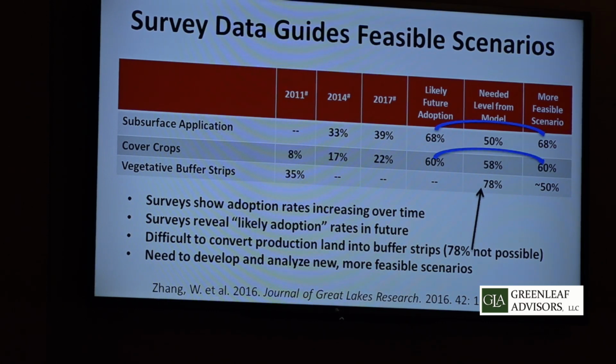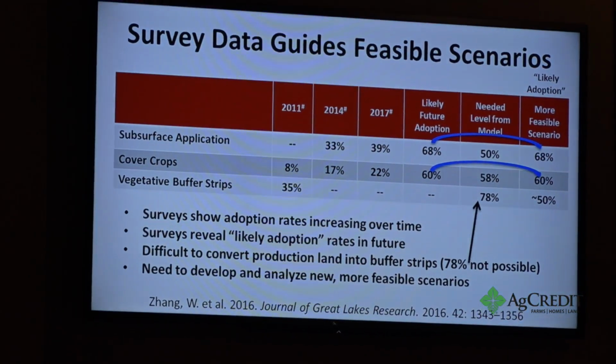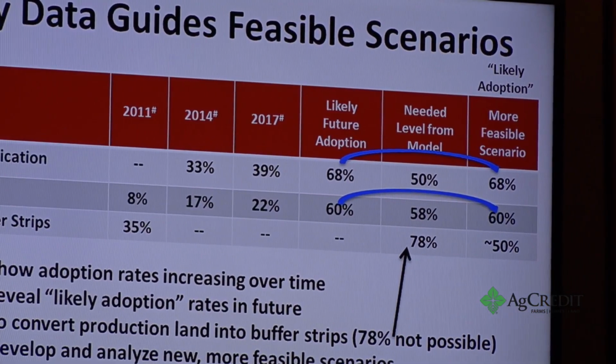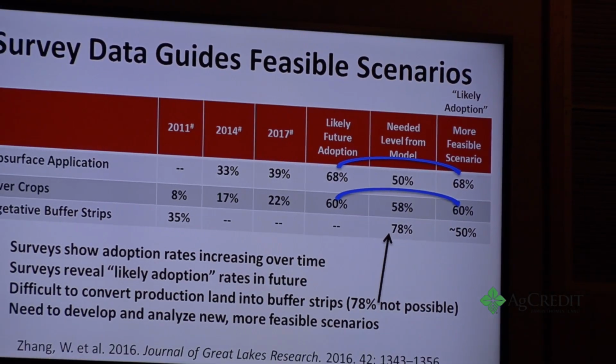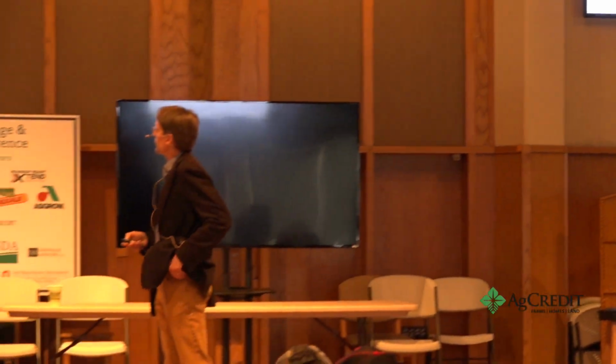And so what we've done is we've just taken those likely adoption rates in the future and plugged those into the more feasible scenario. By doing that, we're able to back off on that vegetative buffer strip to something around 50%. So working with stakeholders and working with surveys, we're actually able to compose more feasible scenarios and see how and if they can meet these targets in the future.